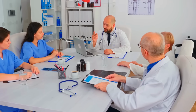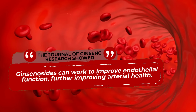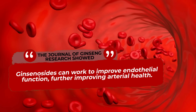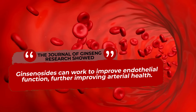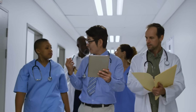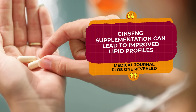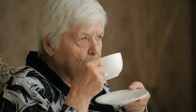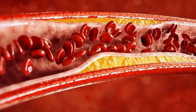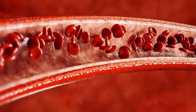Plus, a study published in the Journal of Ginseng Research showed that ginsenosides can work to improve endothelial function, further improving arterial health. And research published by the medical journal PLOS One revealed that ginseng supplementation can lead to improved lipid profiles, meaning drinking this tea can help to lower levels of artery-clogging LDL cholesterol and triglycerides. This works to cleanse the arteries and reduces the risk of atherosclerosis.